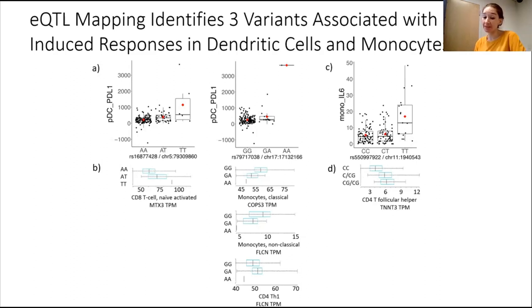So in total, we identified 5 EQTLs in immune cells across 6 genes that met, or were in linkage disequilibrium with, a variant that met genome-wide significance. 3 of the variants shown here have the same variant pattern as we saw in the SOTV population. So it wasn't only the location, it was also the alleles that matched. That includes the genes MTX3, COPS3, and FLCN, as well as TNNT3.